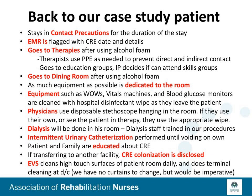Now back to our case study patient. They're going to stay in contact precautions for the duration of the stay. Again, that's in our setting because we've had a reservoir of CRE here. The electronic medical record gets flagged with the CRE date and the details. They are going to go to therapies after using the alcohol foam. The therapist will use PPE as needed to prevent direct contact.